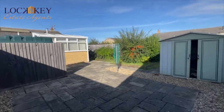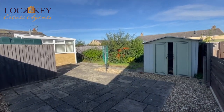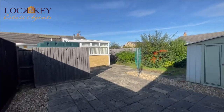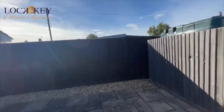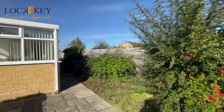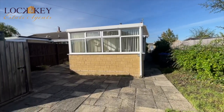Now you can see how good this plot is. So again, I think this one will be returfed, or you can keep it as a patio or paved. You could have a seating area there if you want. Obviously there's a bit more garden here. And I'm just looking at the time, because it's about 2:30 and the sun is there, so you do get the sun in this back garden. It's a low sun as well, so it'll be even higher. But then you've got this bit to the side, and that goes right to that gate, and that takes you into that front drive again.